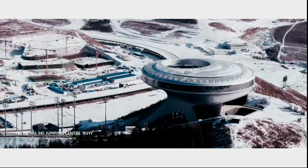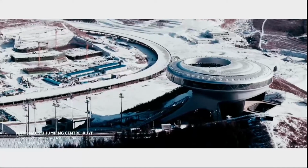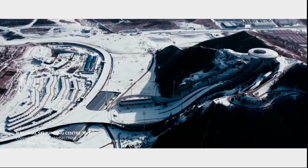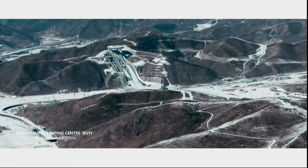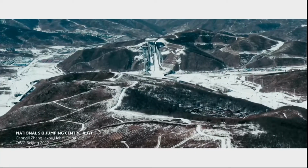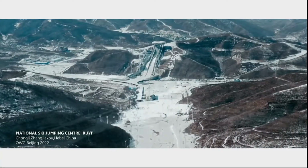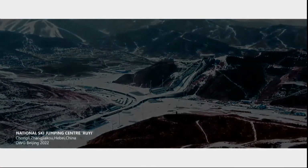And do note that the Peak Club is actually connected with the ski jumps. So you have an unbroken possible path of experience of the entire thing. But this view is done by a drone, it is not done by any human beings.